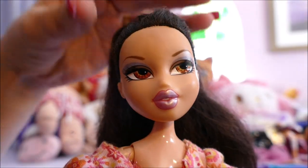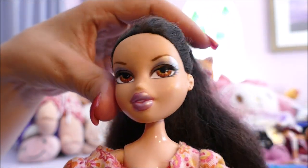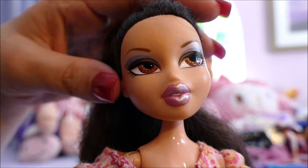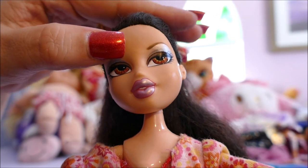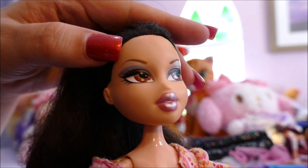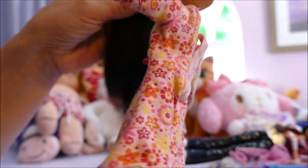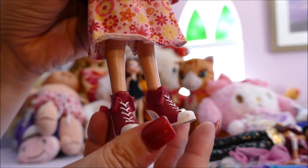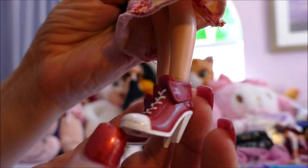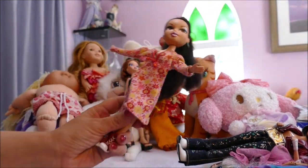Doesn't she have a beautiful face? She's missing her earrings, but most secondhand Bratz are. I love the color of her eyes. This medium brown with these shades of, what would you call that brown? Chocolate brown to silver gray, just gorgeous. Her joints are good, and down to here, she's got these little shoes on. These are so adorable. The tops are sneakers and the bottoms are high heels. So a really good find for $2 from the same lady.